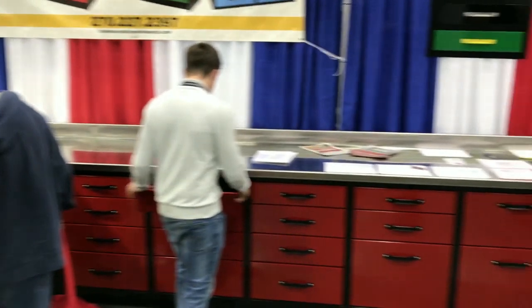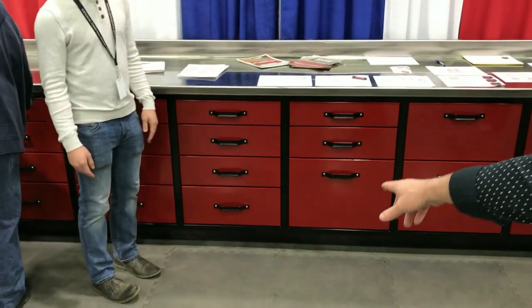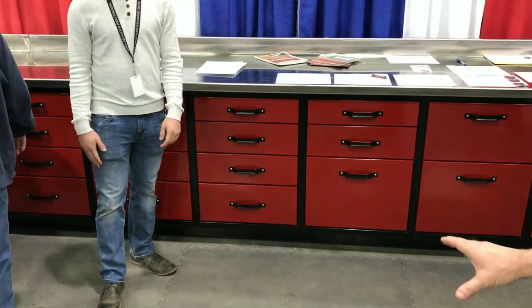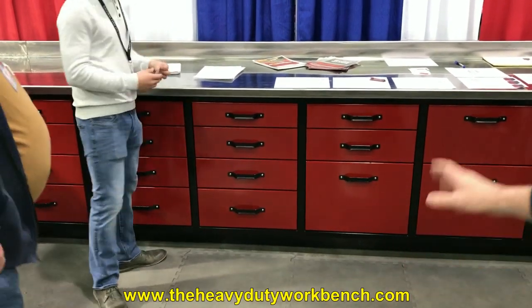Well, Kevin, we've got to talk a little bit more about customization in terms of the drawers. Tell us about that, what guys can get into here. Okay, we have numerous drawer sizes. The one with the four drawers here, that's been our old staple. In the beginning, 15 years ago, that's all we offered was the four drawers.